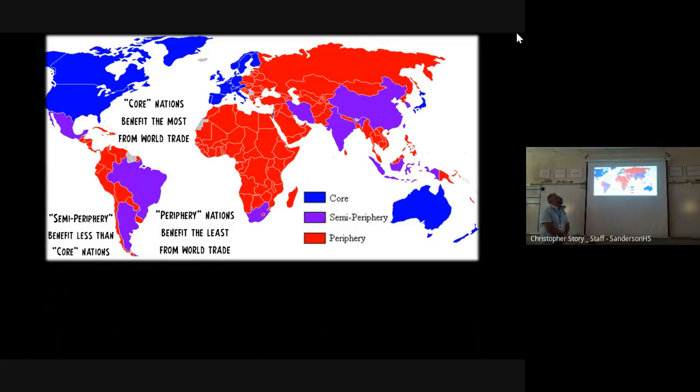The core nations benefit the most from world trade. Oh my goodness. Core countries, semi-periphery countries, and periphery countries. Wow. Okay. The core countries drive trade. They drive the world's trade. What? Why is Greenland the place that drives the world? Because it's part of Denmark.